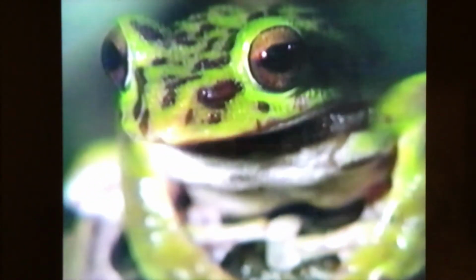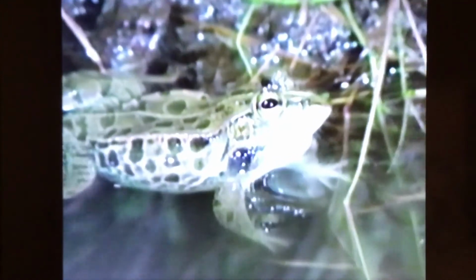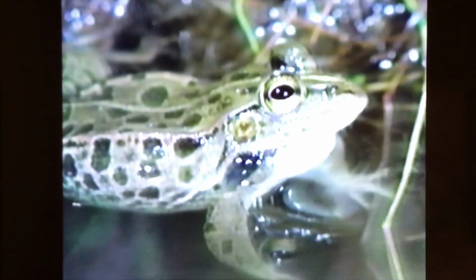Frogs sing by taking in air, puffing up their air sacs, then blowing out the air through a thin layer of skin, a membrane, that vibrates, producing a croaking sound. That looks like a blue balloon, doesn't it? Actually, it's a membrane that this frog inflates like a balloon.